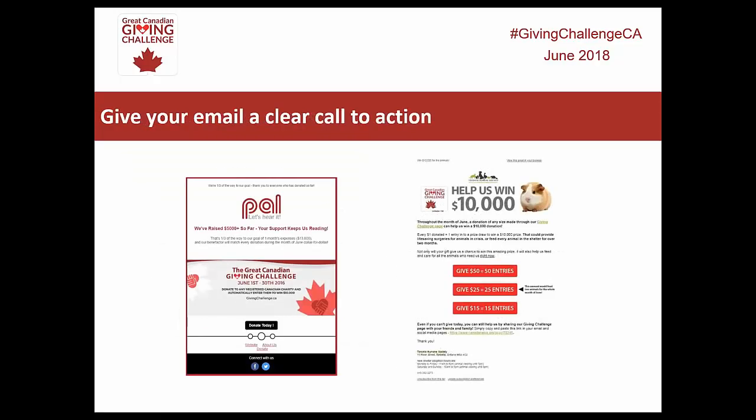When you're sending that email, a clear call to action is really, really critical. Make sure you're asking your donors for the action you want them to take. Link them directly to the ability to take that action. Here are two examples of emails that we thought were really good. The call to action is right there. It includes a verb. It's very clear what's going to happen when I click that button.